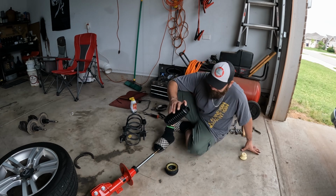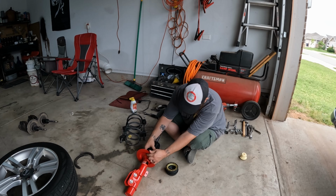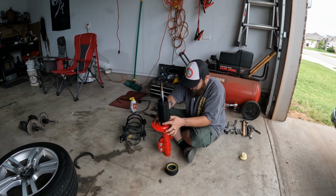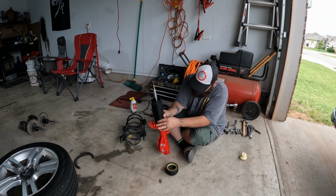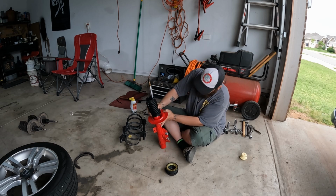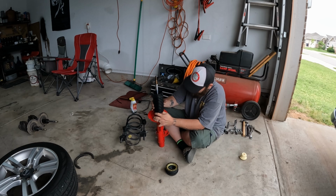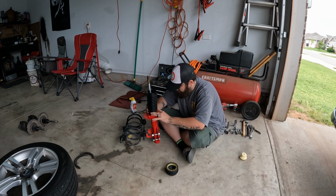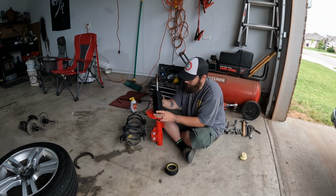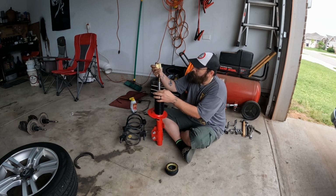All right, so back to what we were doing. So let's slip our protective boot over. Go that way or this way? Goes this way, because it'll actually snap onto this bottom part, just like so. Come on now. There. And we got this piece that goes on. I guess it just sits right there.